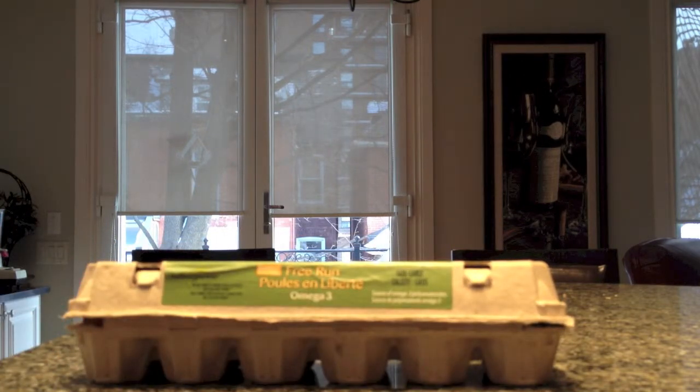When it comes to substitutes, I really don't recommend ever substituting eggs because I think they're just so important. But oftentimes, depending on the recipe of course, things like applesauce would work.